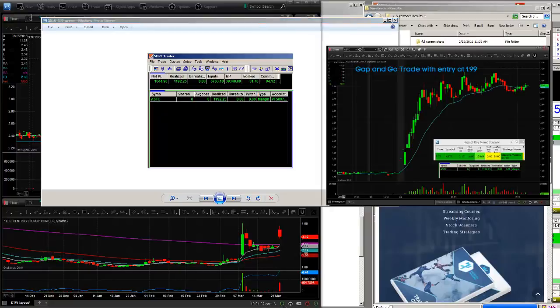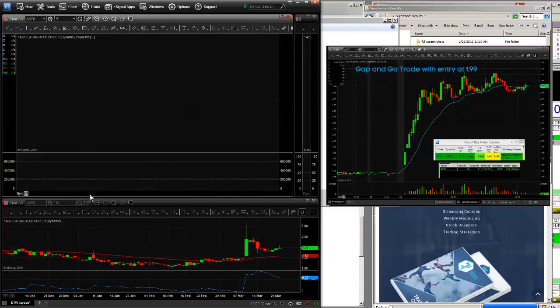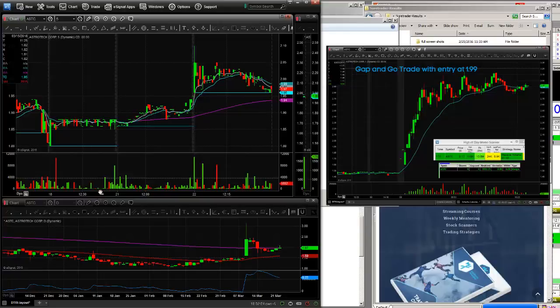ASTC. This was a gap and go setup. All right, so we'll look at this. This is the setup where a stock is gapping up. You can see it on the daily chart back here on the 9th.